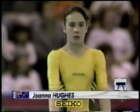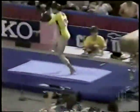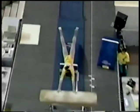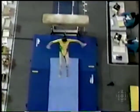Now we move to Australia, and Joanna Hughes, their superstar, on the vault. This is the one week event for the Australian team. Most of the women are performing the front handspring, front tuck mount, but it's only out of a 9.7. A very low scoring vault in this competition, and I believe they have 3 competitors that are performing the same vault.